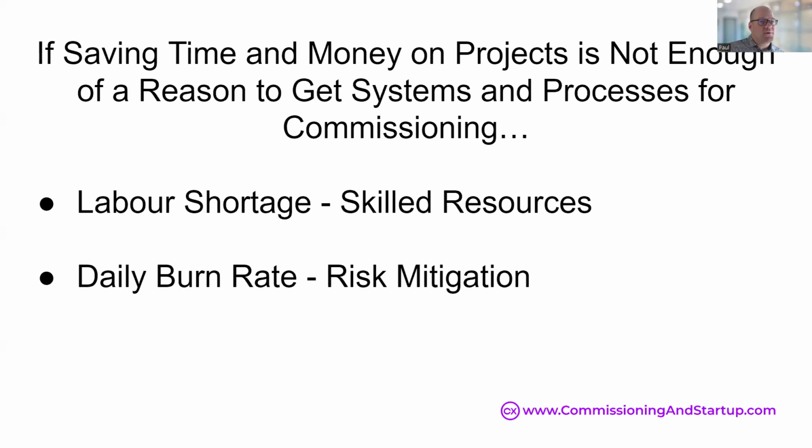Now, it's certainly not going to cost you $6 million to implement these commissioning systems and processes on your projects. It's not a chance, right? It's not even close. It's a small fraction of that. So it's a no-brainer. This is just good common sense risk mitigation that you must be doing on projects if you want to protect them against cost overruns that are in the millions of dollars. So these systems and processes are definitely needed on projects.